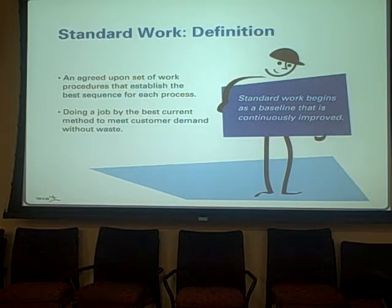The definition that you see here is really the way that we like to define what we're trying to do with standard work. It's an agreed upon set of work procedures that establish the appropriate and best sequence for each process, doing the job by the best current method to meet those customers' demands without any waste. The key thing to see here is the sign that our friend is holding: standard work begins as a baseline that's continuously improved, and in that second bullet, it refers to it as being the best current method.